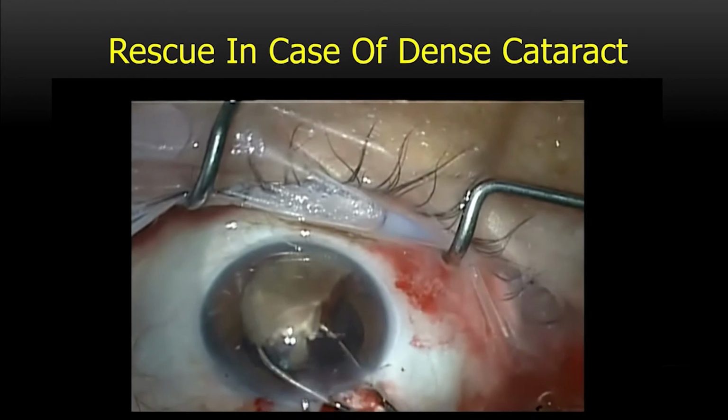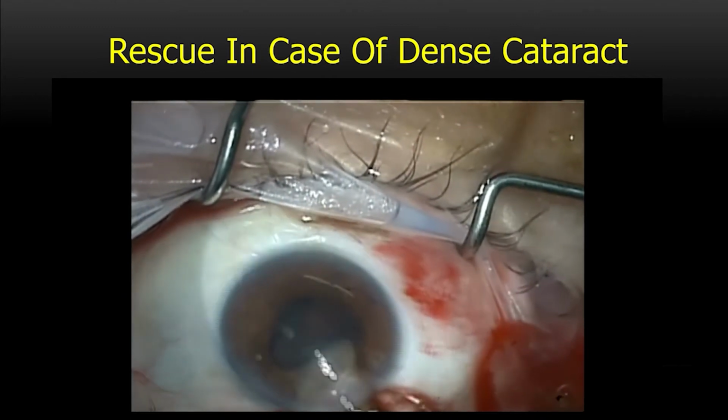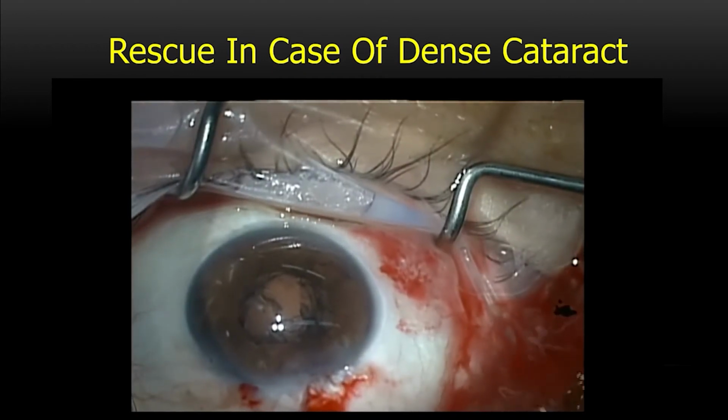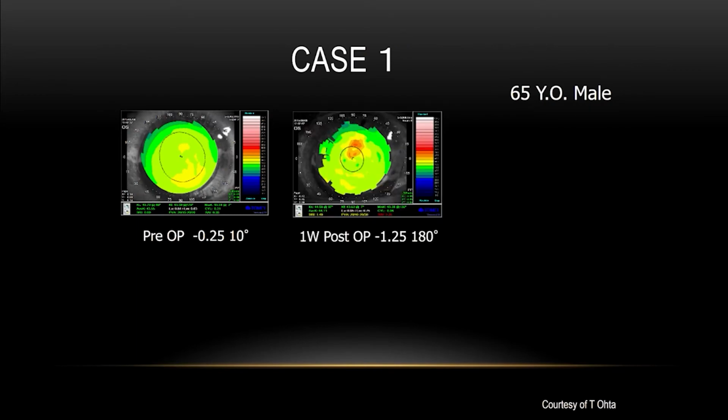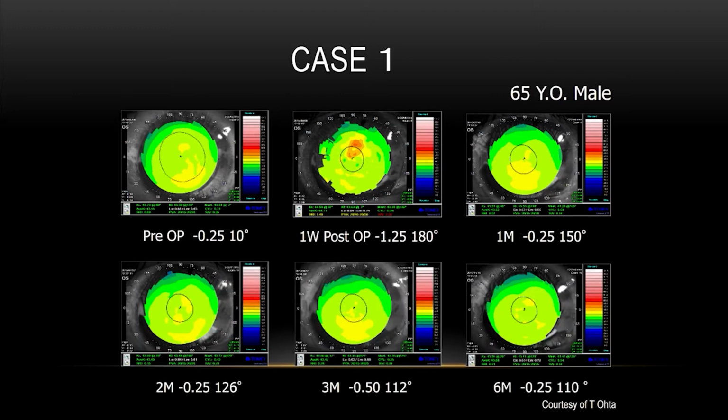It was also possible to introduce a larger instrument such as a lens loop into the eye to get the remaining fragment. An analysis has to be made of the incision by using corneal topography. When we look at the progression post-op of the corneal topography out to 6 months, we can see that there is no induction of corneal astigmatism.